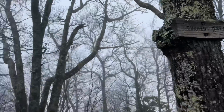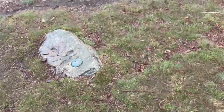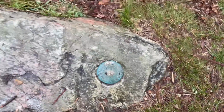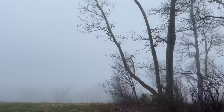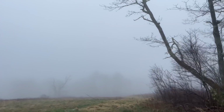Made it to the top of Chioa Bald. Here is the summit marker plaque thing. And this is said to be one of the best views on the AT south of the Smokies. So let me show you guys the view.